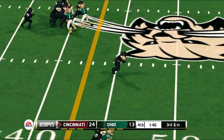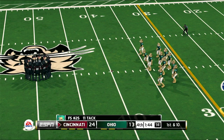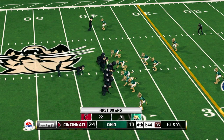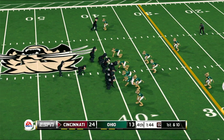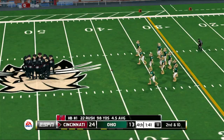Going to try and scramble. He's at the 40. The Bobcats taking their first timeout of the half. And that was a nice pickup by the quarterback. Brad, I think this guy is amazing. He has an uncanny ability to scramble, and it showed right there on that play. And he's tackled at the 40-yard line. Maybe a yard on the run by the tailback.